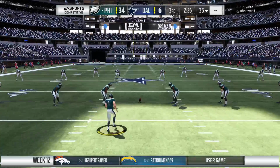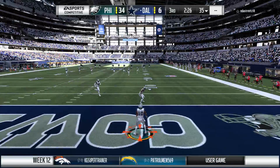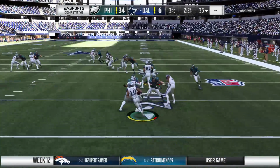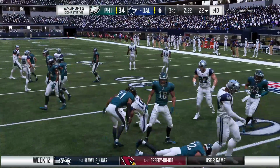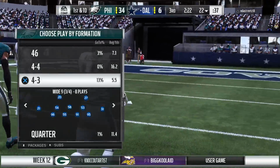After the field goal, here's Elliott to kick it away. That's fielded in the end zone. And he's up past the 20 to the 22-yard line. And now Dallas gets set to take the field.